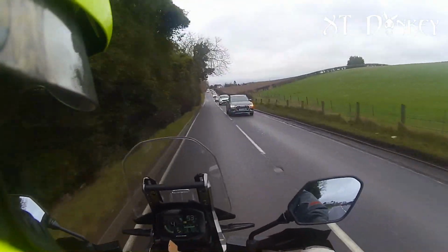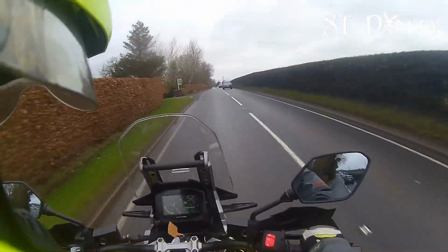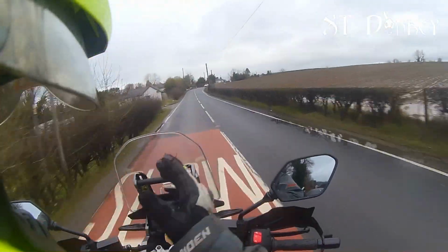Like I'm currently just cruising at 50 mile an hour, and I'm literally shaking the handlebars, and the bike is not even moving.